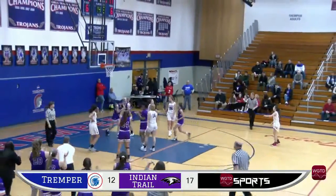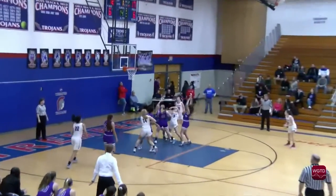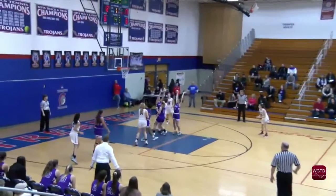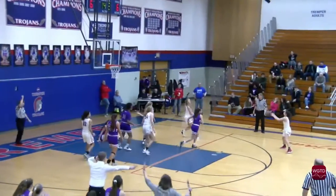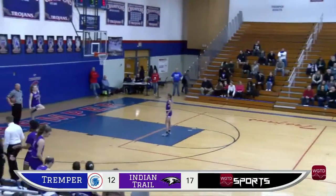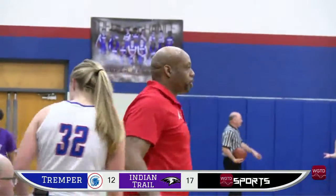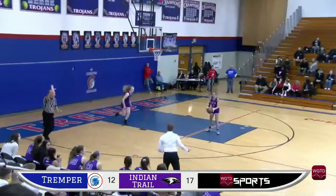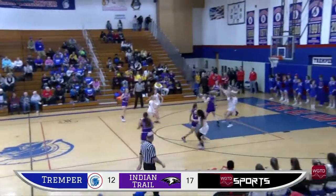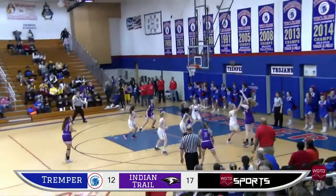In and out, and they're gonna call that. They're gonna call that a charge. Watch this, right? Oh, I don't know about that one, guys. Yeah, here's another look at it. Pacetti going in for the shot. Everybody was moving. But the referees were there. They had good vantage points. Indian Trail up by the nickel, 5 minutes left in the half. Indian Trail moving the ball well. They've had 3 three-pointers, that's help.